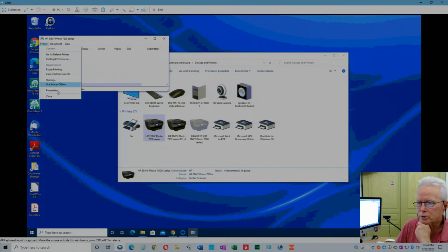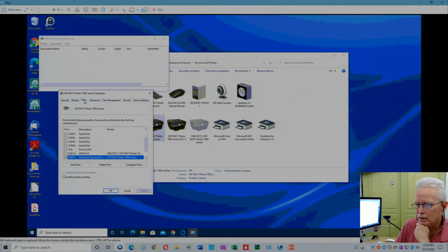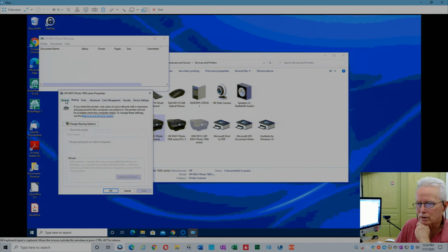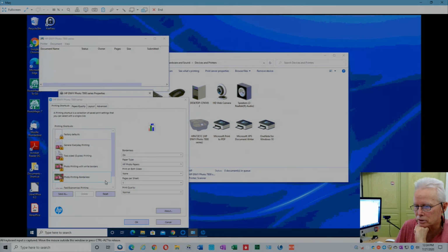Is the printer still making noises? Let's see. I'm going to take a look at some other things here. On this general tab, I'm going to click preferences, and see if there is some kind of a paper choice setting that we need to fix. Let's see, printing shortcuts, defaults, quality normal, both sides, paper type, HP photo paper. It says photo paper. Yeah, see, we were trying to do that.